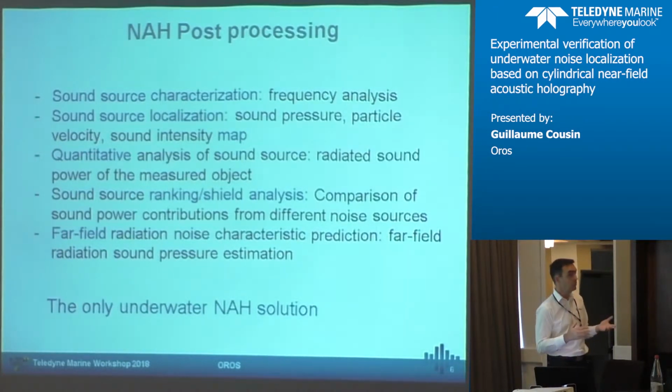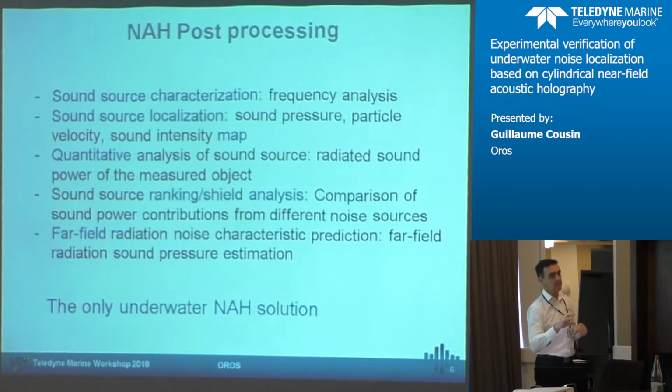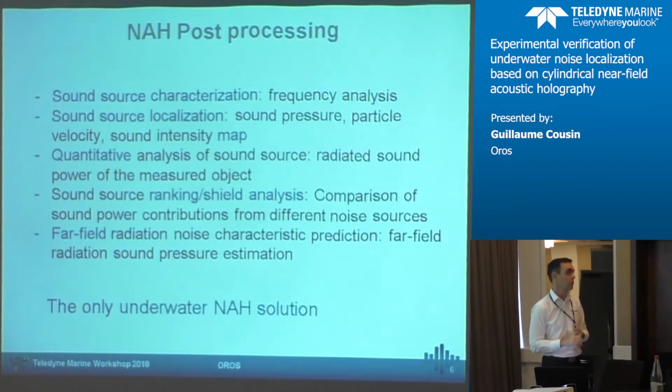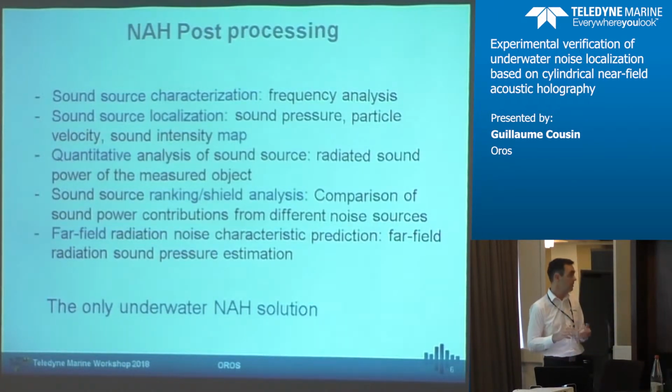The second step is then to have the quantitative analysis of the noise, not only the localization, but how much noise this particular spot radiates. In order to be able to compare this result from one measurement to another, you will need to do this. And then you can also rank sources by defining spots and deciding which one has the highest contribution. At a later step, you can do a far-field radiation noise computation, so that will basically give you a directivity map of the emission. And that's basically the only underwater NAH solution existing today.